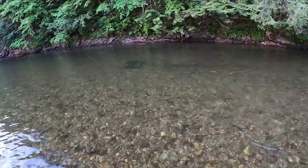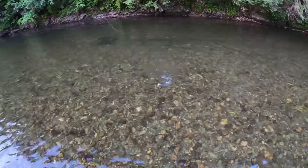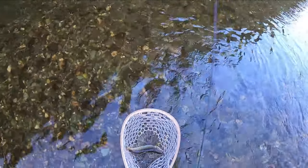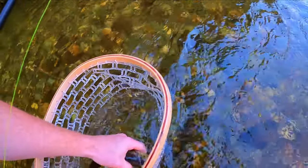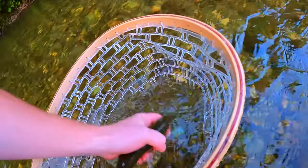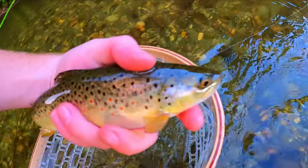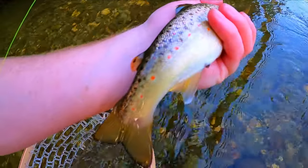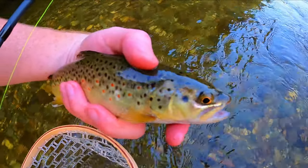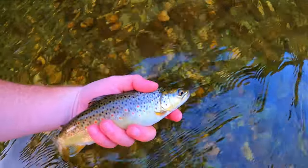Man, he keeps splashing like that. I'm waiting for a 3-foot trout to come out and try to eat this. Wow. Look at the dots on this trout. Come on, dude, you're tangled. Oh my gosh, look at the color on that trout. Imagine what this would look like as a 2-footer. That's a really great start to the day.